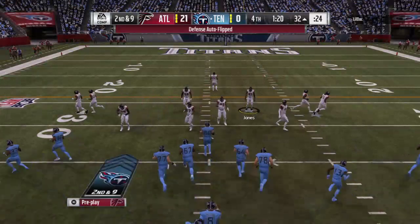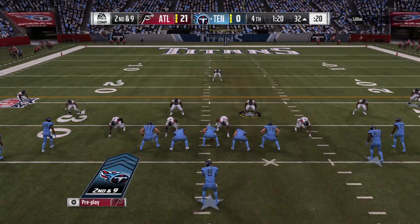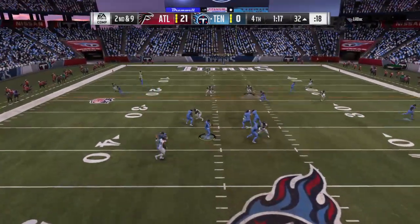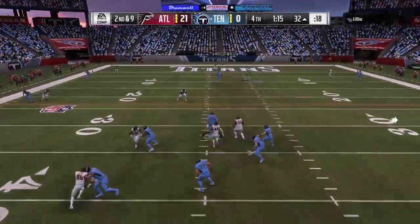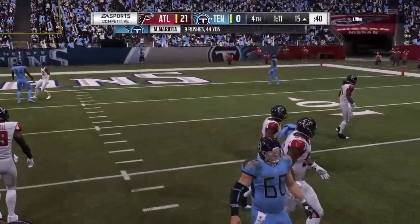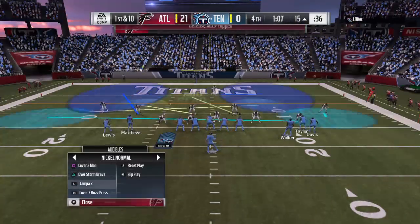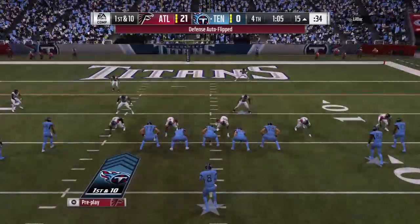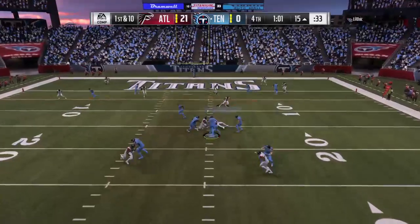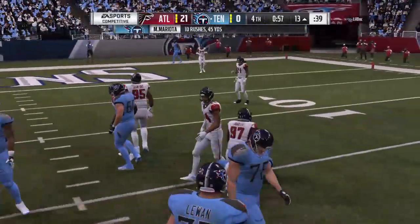Mariota now on second down. And taking it to the 15-yard line before he's brought down. Mariota had an 87-yard run as a rookie. This one a bit less, but it is a first down. To throw, Mariota. Stepping up, he's going to keep it. He'll get just a yard on the scramble.